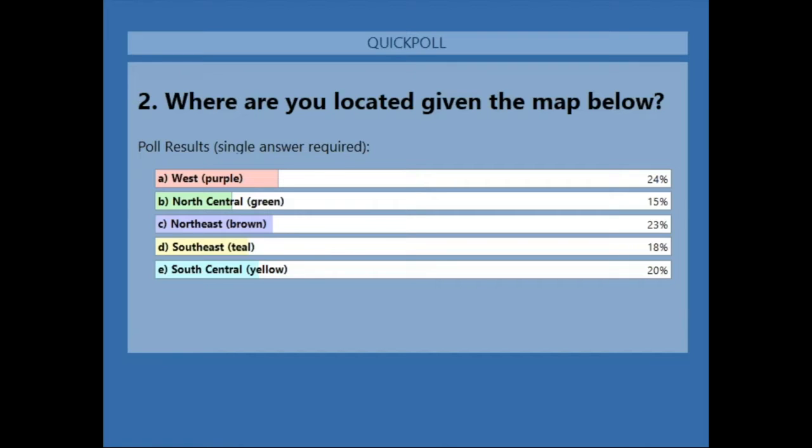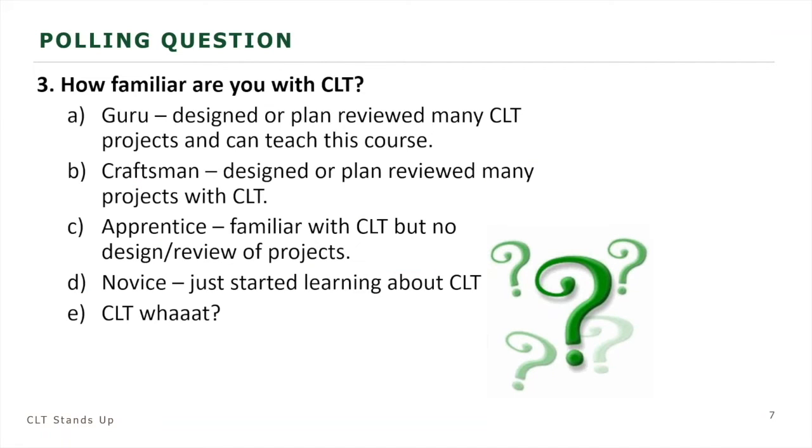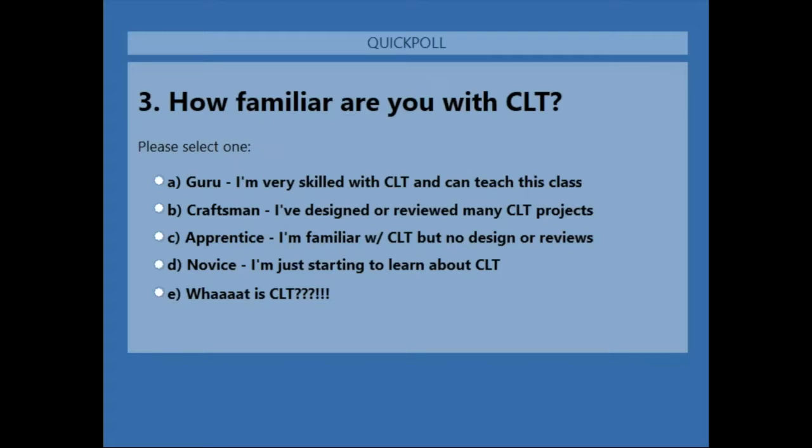We'll launch the last poll before we start into the presentation, just to get an idea of the experience with our topic of CLT from the audience. How familiar are you with CLT? Are you a guru? Have you designed or plan reviewed many CLT projects and can teach this course? Are you a craftsman? You've designed or plan reviewed many projects with CLT. Are you an apprentice? You're familiar with CLT but have no design review or project experience. Are you a novice? You're just starting to learn about CLT.